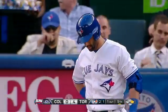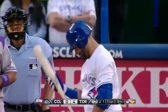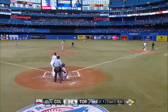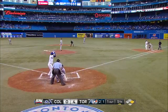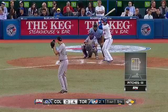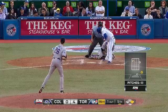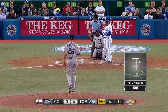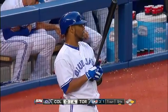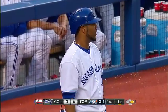Bautista tied with Mark Trumbo with 15 home runs. Davis leads the American League. He had another home run last night in Detroit off Max Scherzer, his 24th. He's got a 5-homer lead over Miguel Cabrera, who also homered in that game in Detroit. Cabrera has 71 RBIs. Chris Davis 61. Encarnacion with an RBI tonight has 56. He's 3rd in the American League.